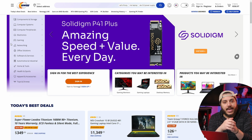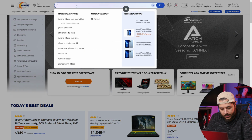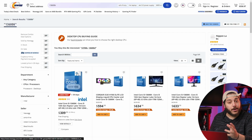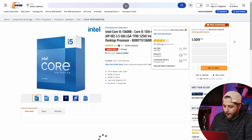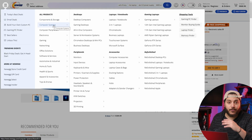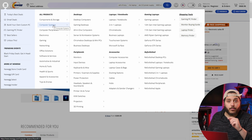Now for Intel, once again, latest and greatest, the 13600K. So let's go ahead and go 13600K. Boom. How much is this bad boy already? 309. Perfect. We'll go ahead and grab it. Add to cart. Now, what's important with the 13th gen of Intel CPUs is that you want the best motherboard for whatever you're buying. Like if you have a 13700 or a 13900K, you probably won't want to choose the same motherboard as I will.